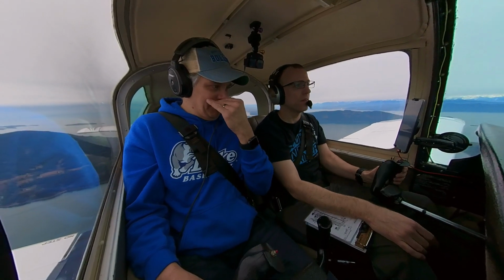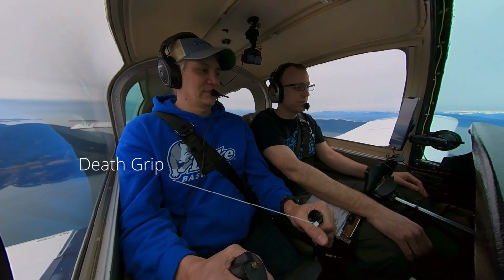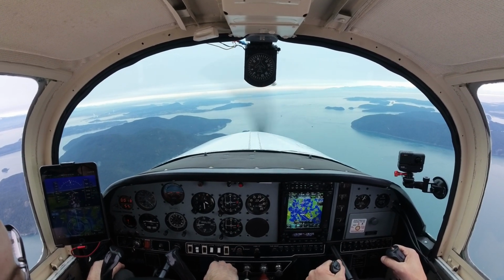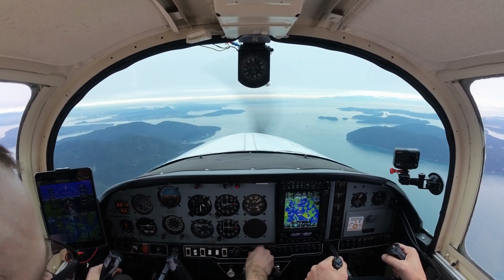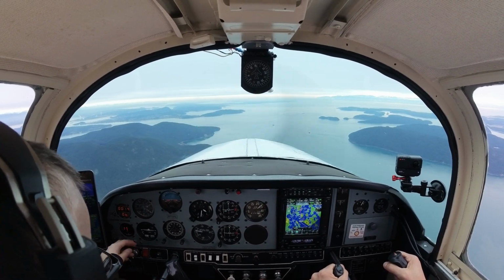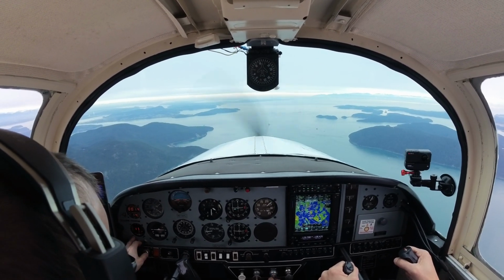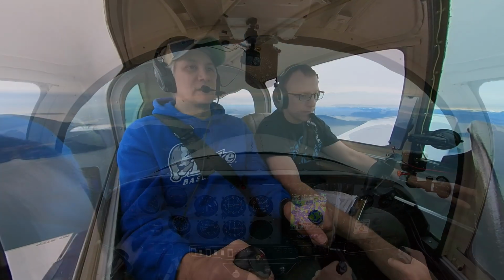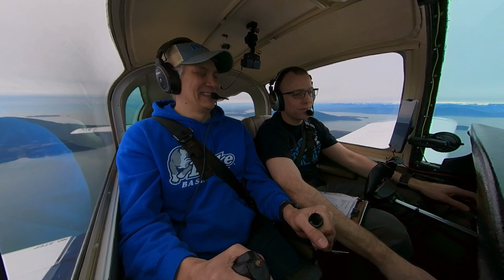You try and keep the ball centered when you're making the turn, so you push a little bit on the rudder the direction that you're turning as you're turning, and then you let off when you stop. Okay, you're flying. I have the plane. All right, and you're descending now a little bit, and you're turning towards you. There you go. I just kind of did that to you because I'm leaning out here a little bit. You're climbing just a little bit now.